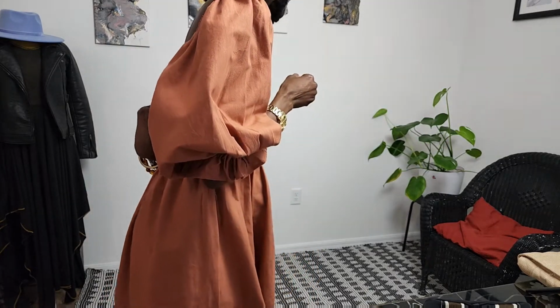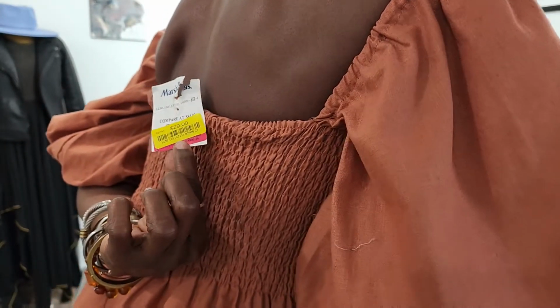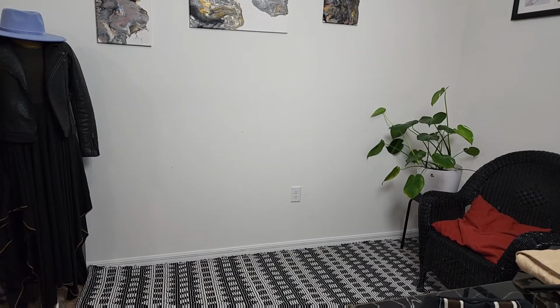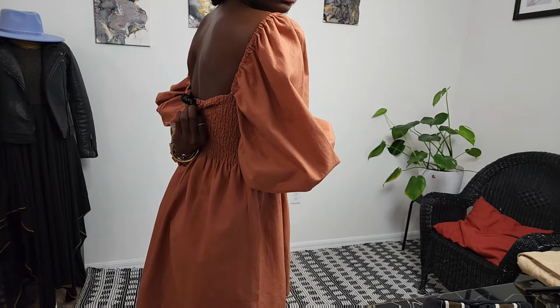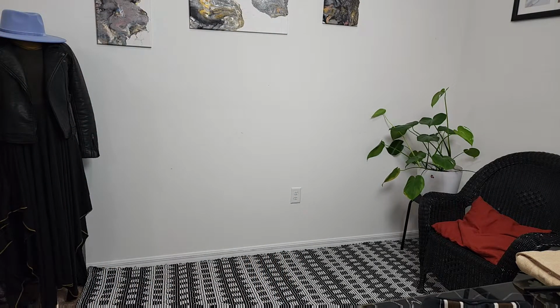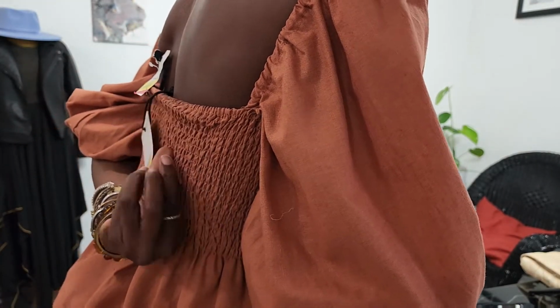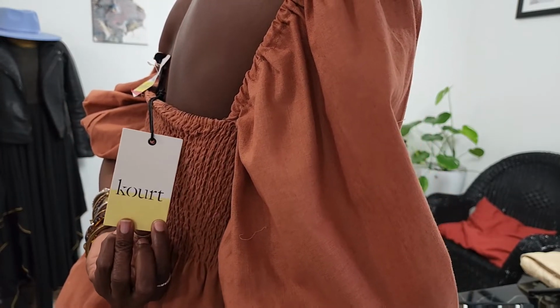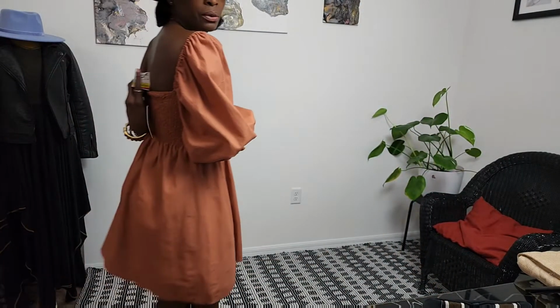All right, so let's find the tags. I think this one is Japna. She was on sale. Can you see that? It says $29. So this one is from the brand Japna. Hold on, there's another tag in my back I'm trying to take out. Okay, this is what it says. Court. Does that say K-O-U-R-T? K-O-U-R-T. That's it. And it was $29. So this one was $30.